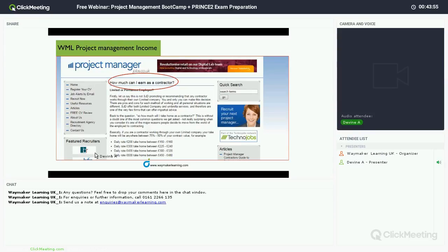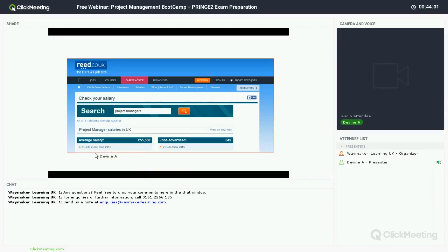So this is a stat from reed.com, which says the average salary of project managers in the UK, for those on permanent employment, is about £55,000, 55,500 thereabouts. And I think last week they had 842 jobs available. So there are jobs out there available for project managers.